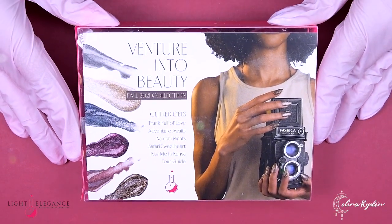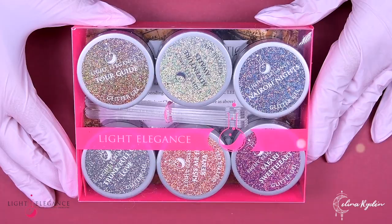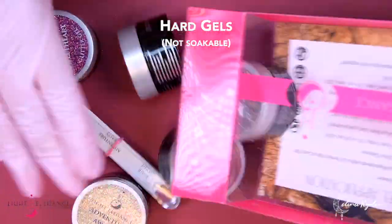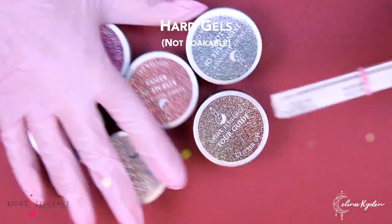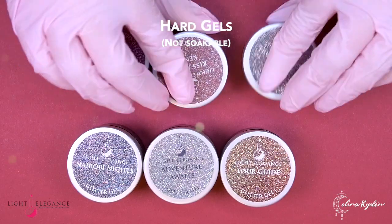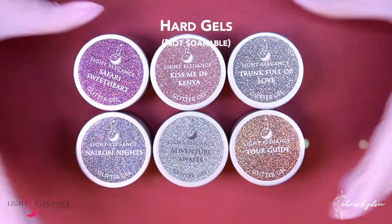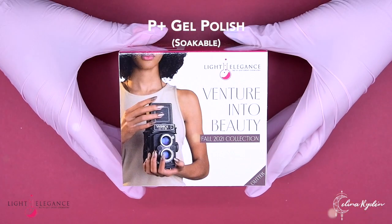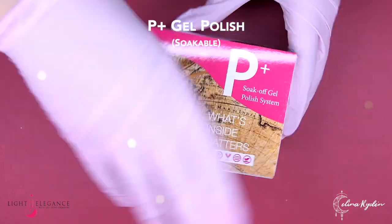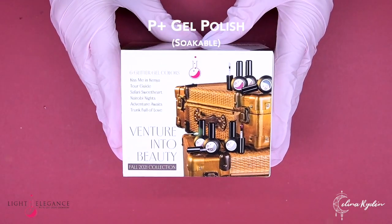Our adventure continues deeper into the unknown, where new exciting experiences await. If the color collections are the trees, grass, and mountains, then the glitter collections are the sunsets, fireflies, and starry skies. So let's add some dazzle and sparkle to our journey. The glitter collection is also available as hard gels or as gel polishes.